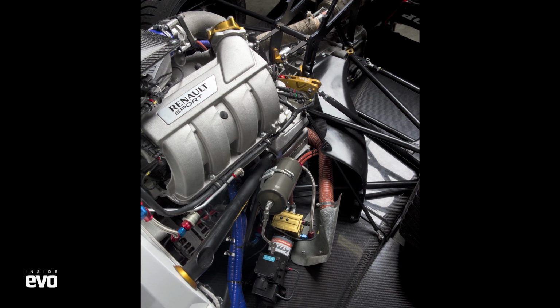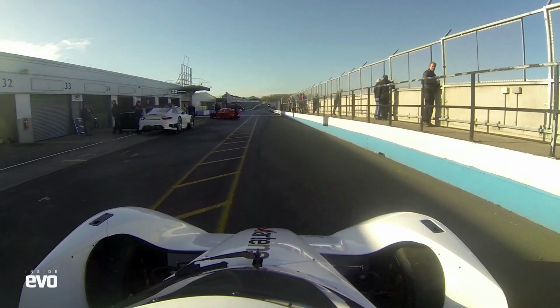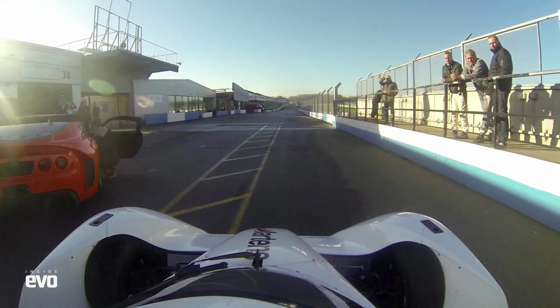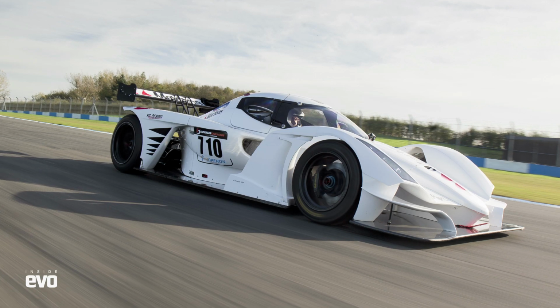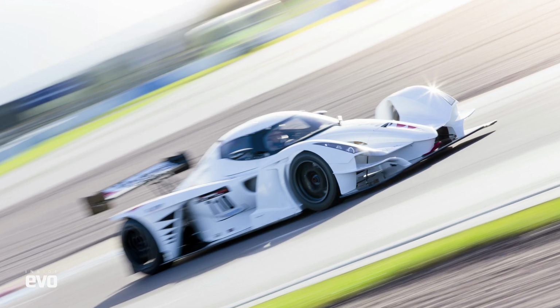It's got a 2-litre Renault engine in the back, fairly humble origins, putting out 210 brake horsepower, 162 pounds-foot of torque. Doesn't sound like very much, but then it weighs only 592 kilos. It's got a carbon fibre monocoque and it will do 0 to 60 in about 4 seconds. The top speed is entirely gearing dependent.